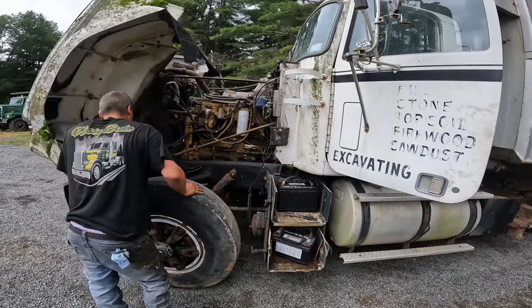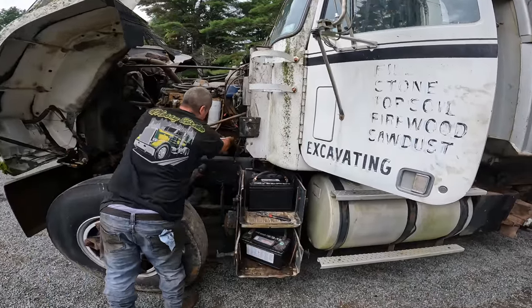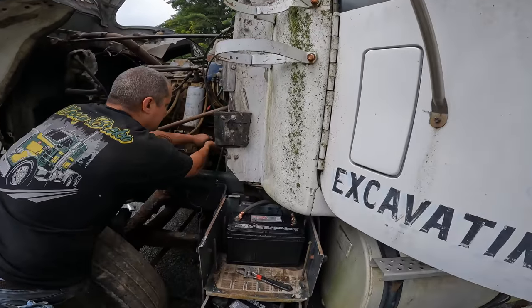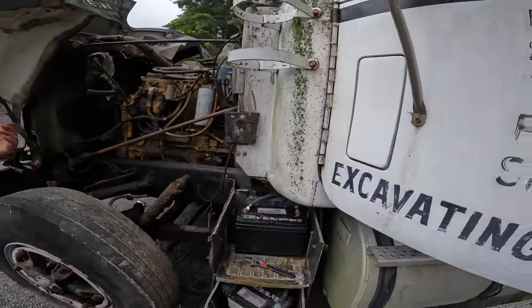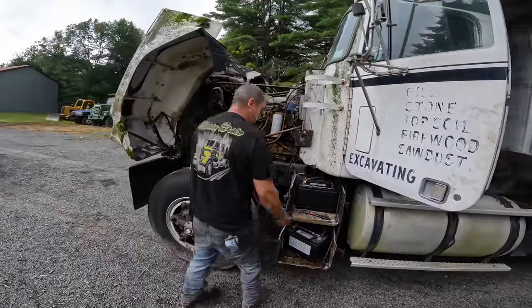Like the coolest thing I've ever bought. I can't believe how easy it started. This thing hasn't run in 20 years. Dude, and it was legit. Pump that thing twice and it's running. It ran.